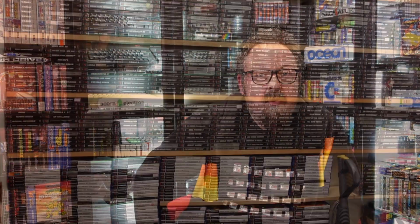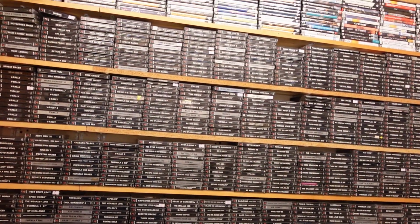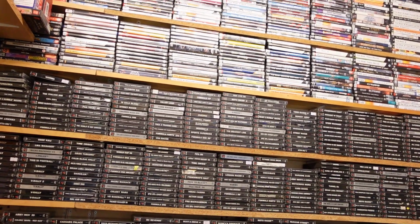So that was Vintage Gamer, and as you saw, they had stuff everywhere. It's a great shop, and I was only there for about 2 hours. And if I'd have looked in every nook and cranny and boxes, I'd still be there today. And when I say they had stuff from the floor to the ceiling, they had stuff from the floor to the ceiling, as you saw in that room with all the PlayStation games.